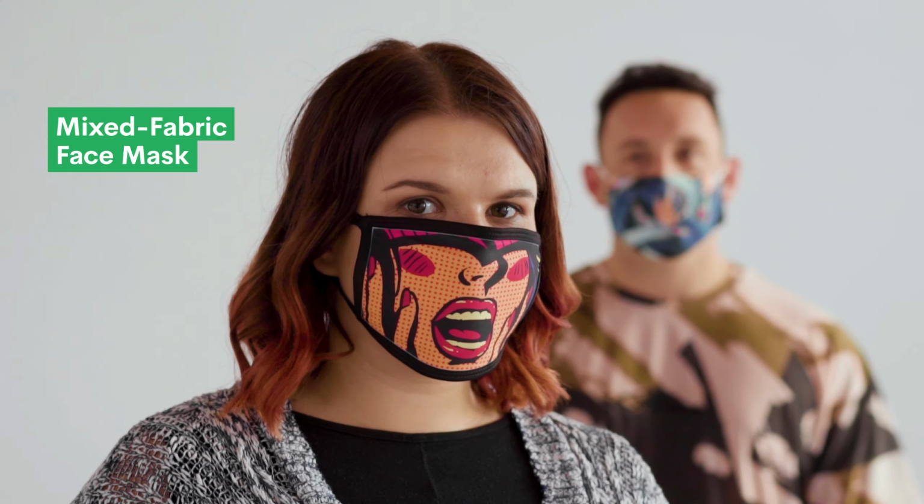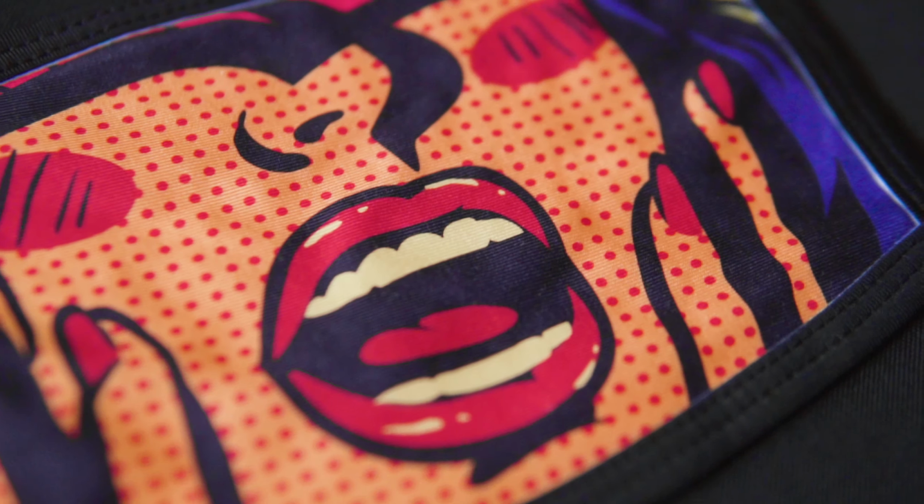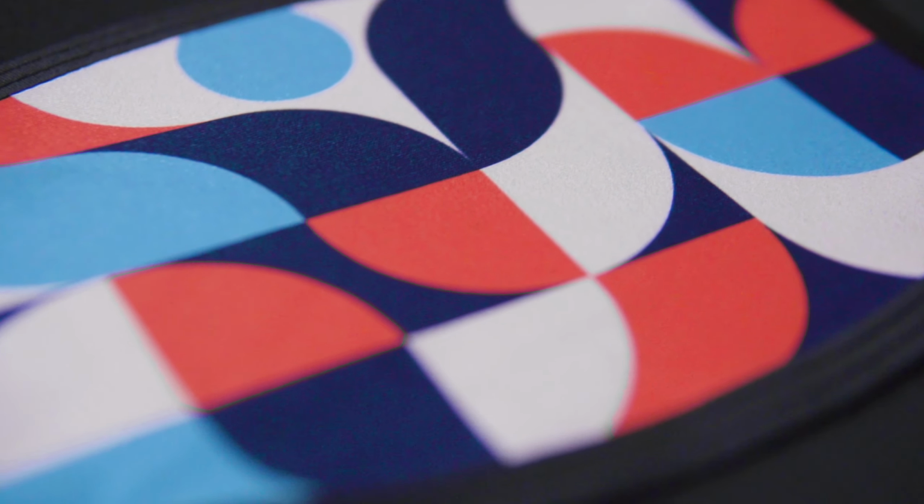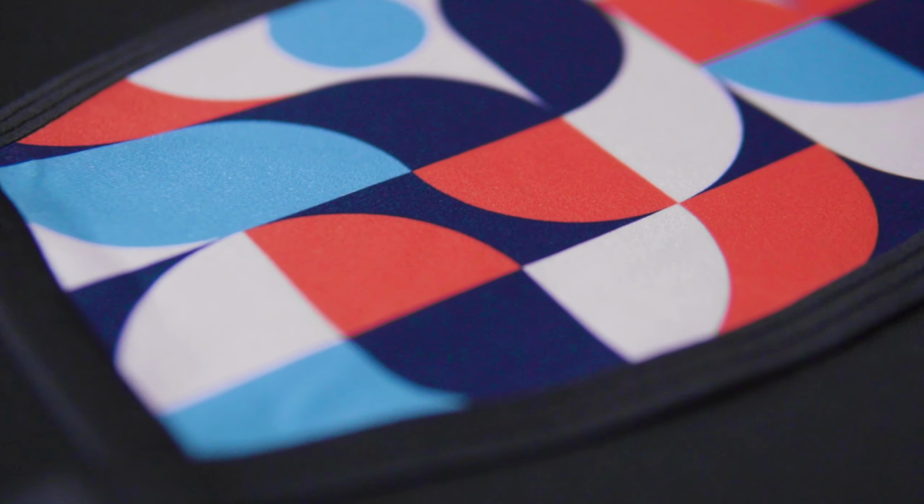If you're looking for something with more contrast, check out the mixed fabric face mask. It features a black outer edge and ear loops. This one is made out of polyester with a cotton interior and is ready for your most vibrant designs.